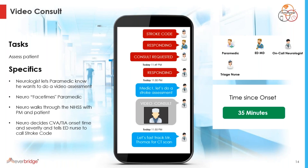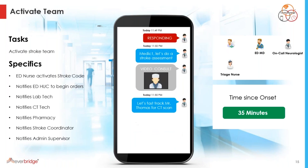And actually, based on that exact scenario, he can then also immediately call for whatever the next step in the process is, right? And he's got the whole team essentially already in the communication path with him. So in this case, in our story, he's going to call for a CT scan and to fast track that patient directly down to radiology when they arrive in the ED. Based on that, again, our triage nurse in our scenario can call for a fast track.